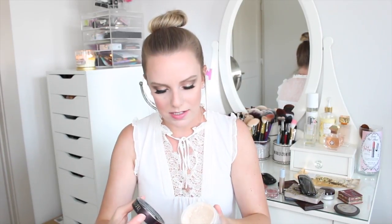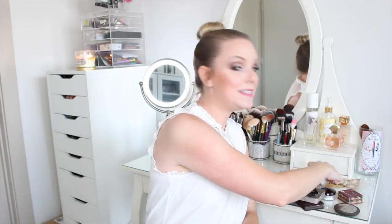It is very messy, and I think mine's messy because it's actually chipped, if you can tell. It's broken. See, the container is broken right there. So the product is spilling out of it, but definitely a use and abuse product. It's getting everywhere. It's really, really great to set your whole face with, but it's also good to bake with if you are a face baker.